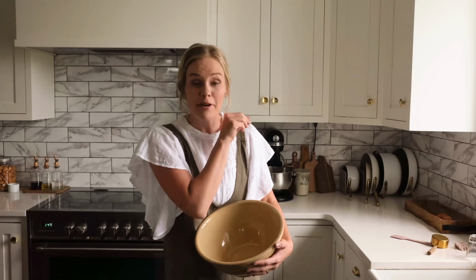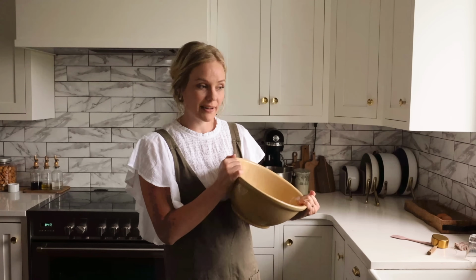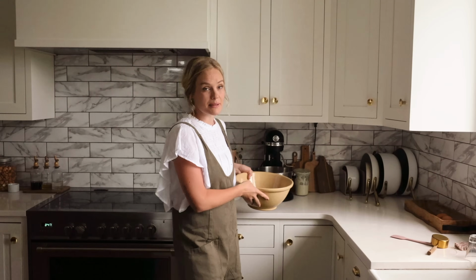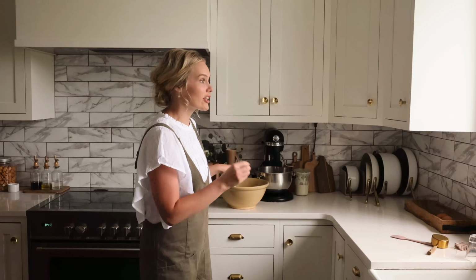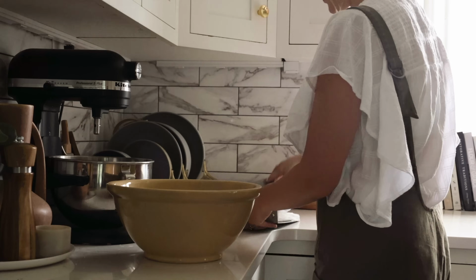Summer day here on the farm. I don't know if you can hear the rain out there, but rainy days call for pancakes in the morning. So that's what I'm going to do. Make some sourdough pancakes. We have some fresh local peaches on hand here that I need to use up. So we are going to start off with that this morning.